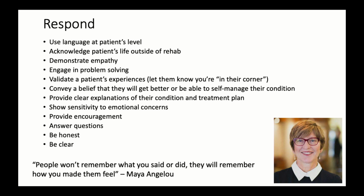Showing sensitivity to their emotional concerns, specifically their emotional concerns. So, my knee injury makes me feel frustrated because I can't play soccer with my friends. Oh, that must be so frustrating for you. I can imagine that that's really difficult, that you can't be part of that anymore. Providing encouragement, answering questions, being honest, and being clear. Some of these are a little bit vague, but I encourage you to take it back and think about it.